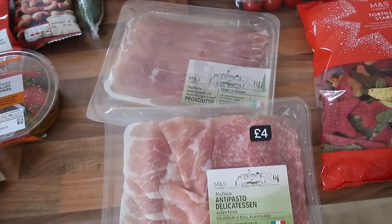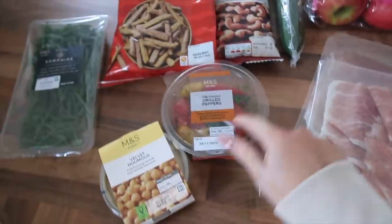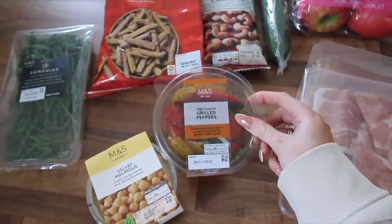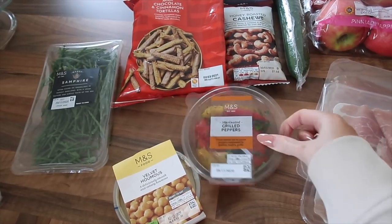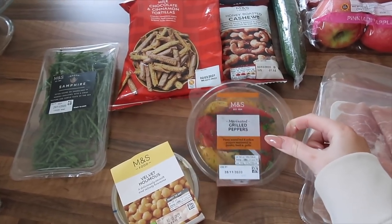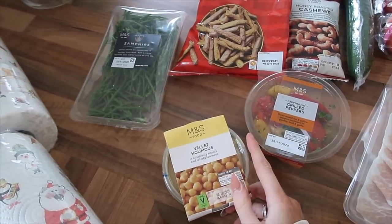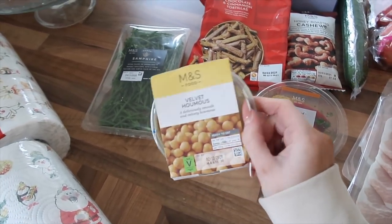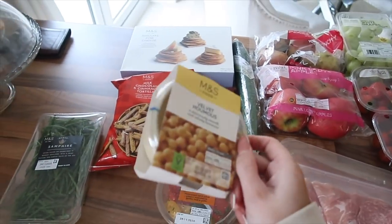Then I also got just a selection of cured meats. I didn't actually choose these. I think these may have been from the person's basket behind me that might have just slipped over the little trolley divider. But good job, I love grilled peppers because I seem to have purchased some of those. And then I got some velvet hummus to keep in the fridge because this is just such a nice little lunch to have with pita or to have with cucumber or carrot sticks.